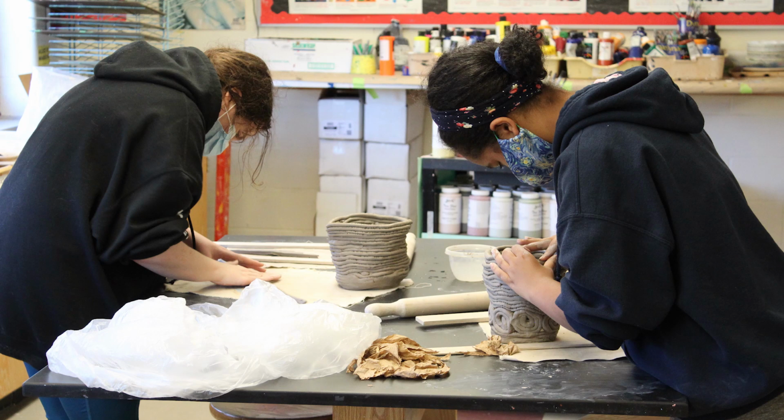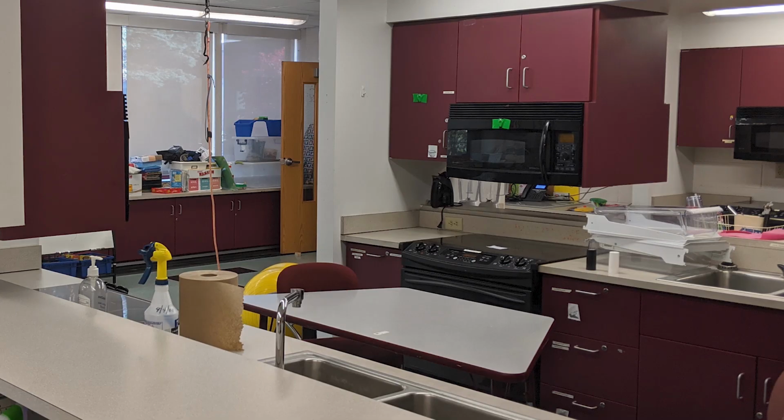These classes now focus on career and college skills. Students learn about emerging careers, how to complete job applications, how to interview for a job, how to apply for and find colleges and post-secondary training, as well as leadership development skills and basic personal finance.